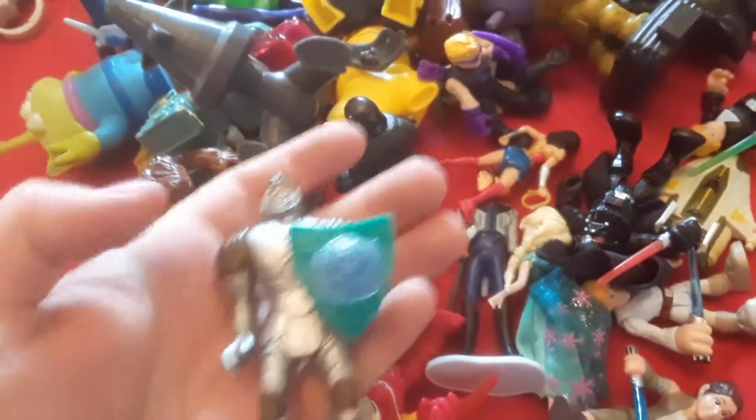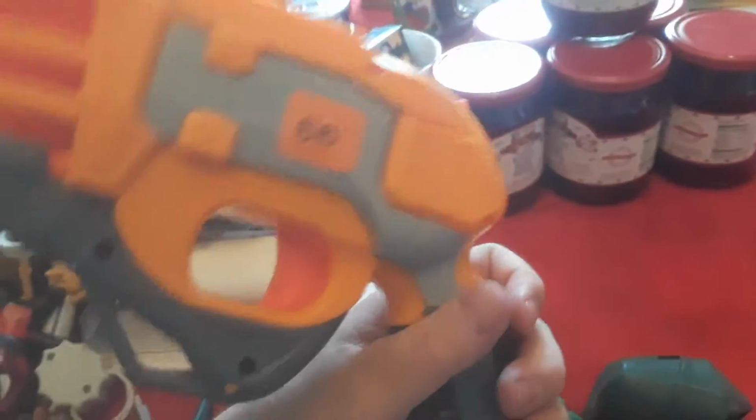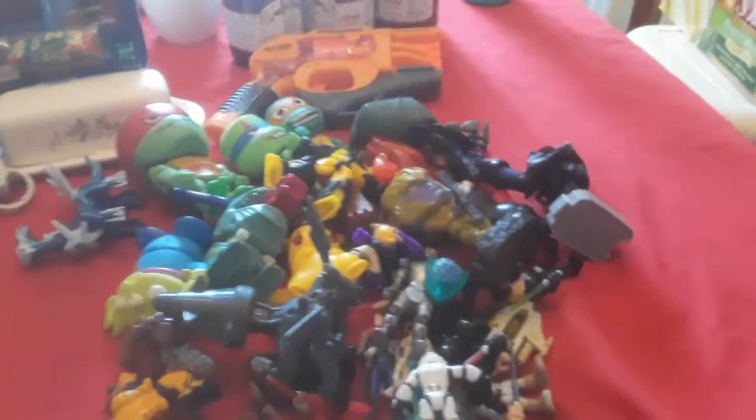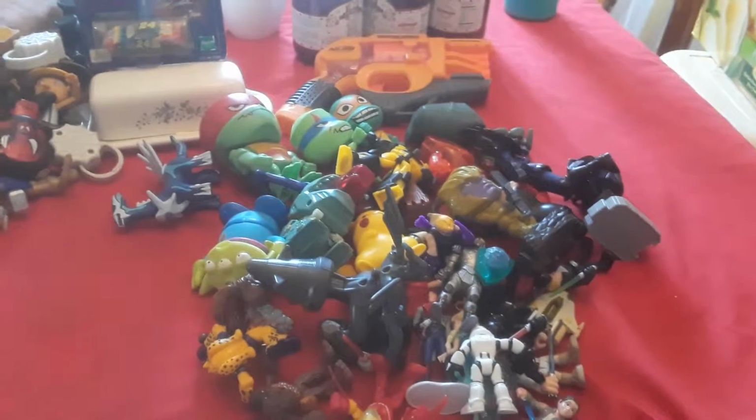And some of these old Happy Meal toys are worth money. Sometimes you find old Happy Meal toys and stuff. So, yeah, it's pretty cool. You got to start checking out the thrift stores to find good stuff. I mean, this Nerf gun is probably like $10 by itself, brand new. I swear. I got it for like $1. That's why you go to the thrift stores, people. Start going to thrift stores. Find deals at thrift stores. I recommend you go to thrift stores.